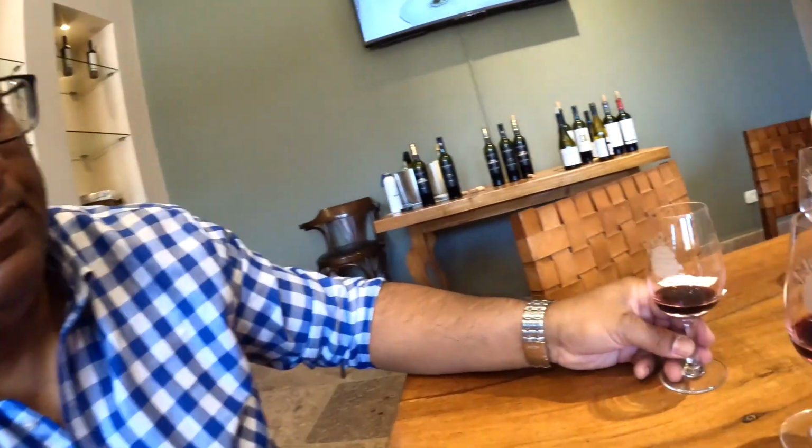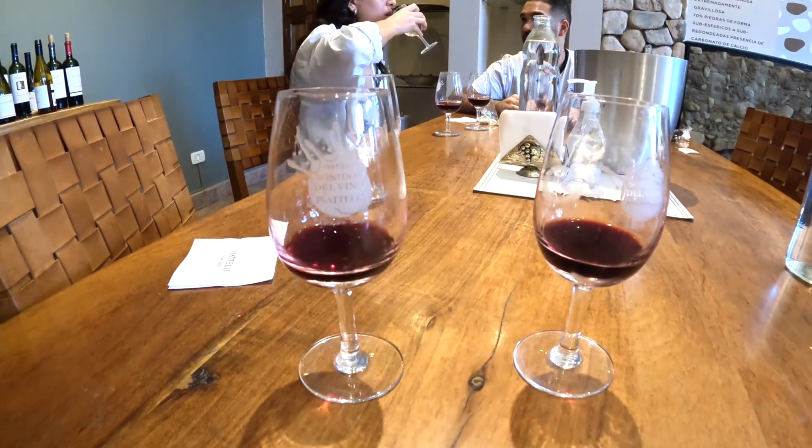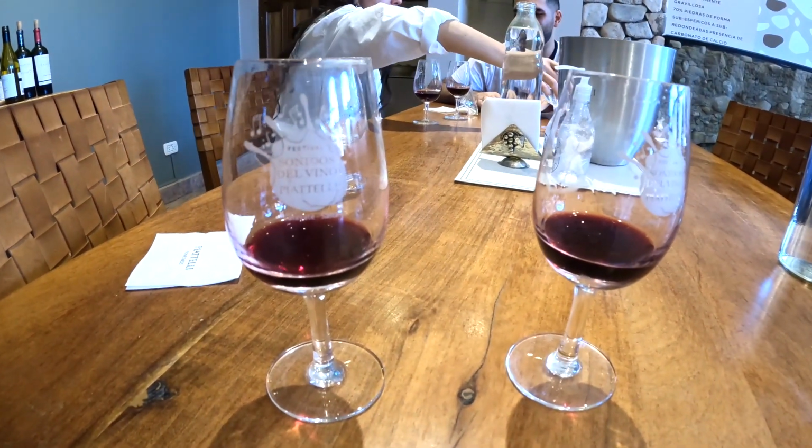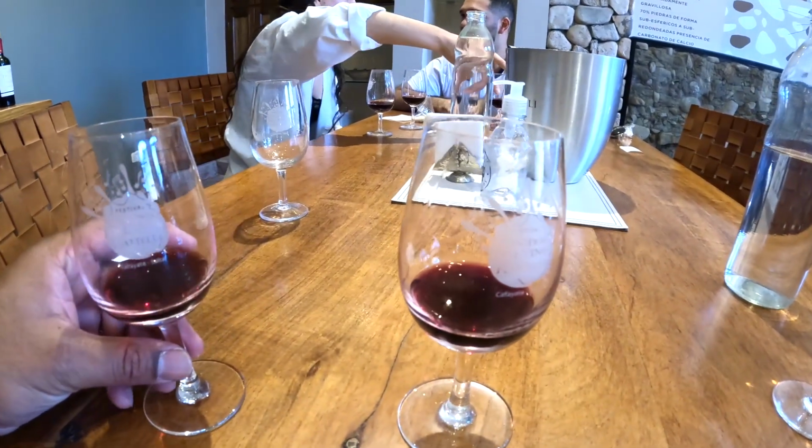Wow, there's a notable difference. This one's a little more fruity. Wow, and look at the colors, they're also different. The one on the left, the one from Mendoza, has a lighter color. The one on the right is a little bit more robust. So it's a good experiment today, Piattelli.